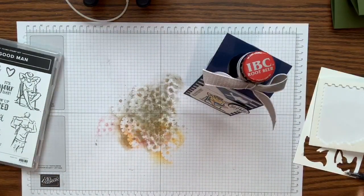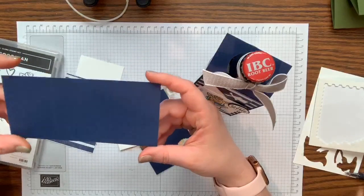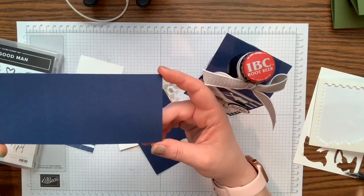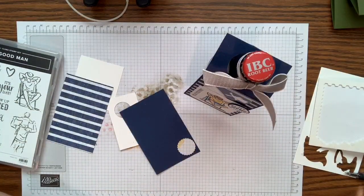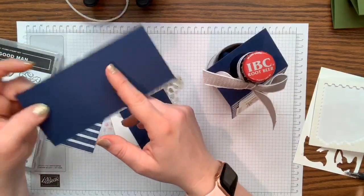It's such a cute background. All right, so here are the pieces that we need. You need a piece of cardstock. This is Night of Navy. It's 3 inches by 6.5, and it's scored at 4.5.